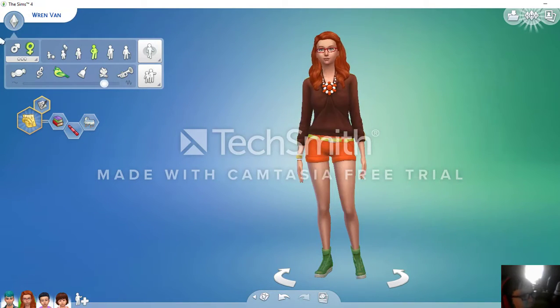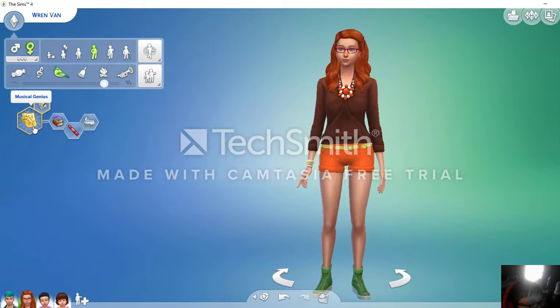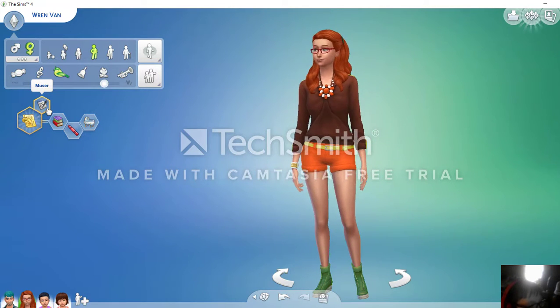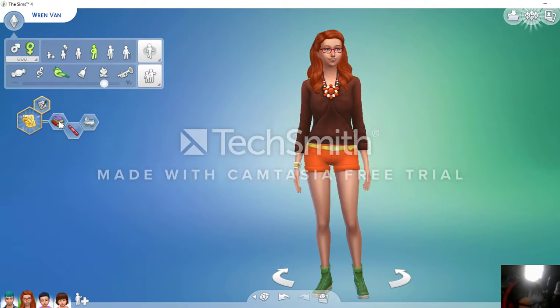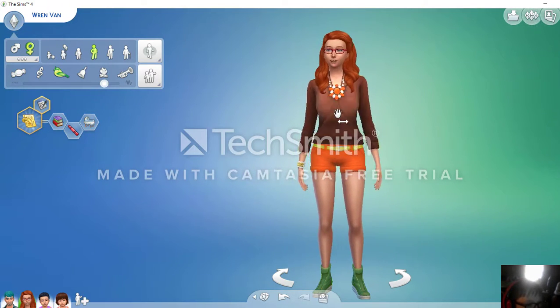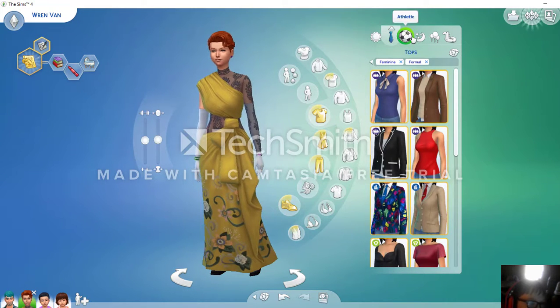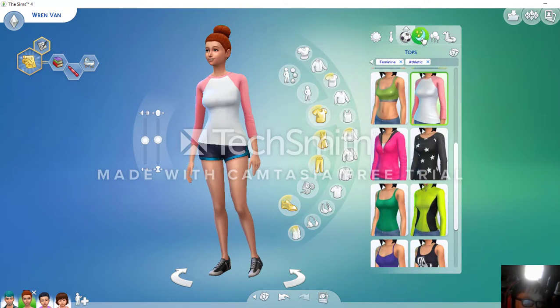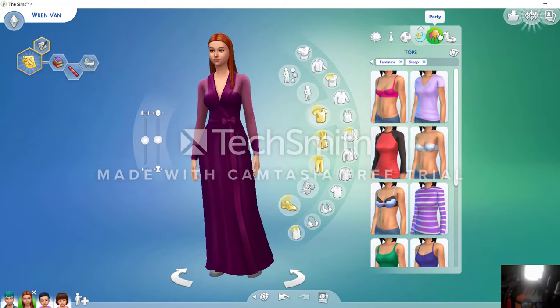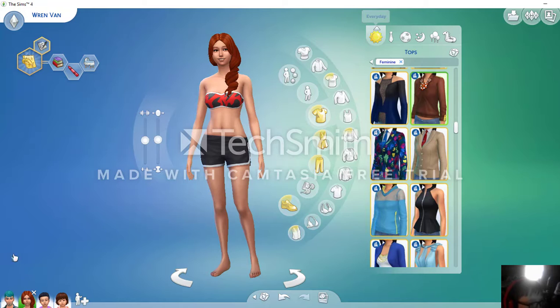Now this is his wife, Vin Van. She is a musical genius. She is a bookworm, saddest, and family oriented. This is her everyday outfit. This is her formal outfit. This is her athletic outfit. This is her sleep outfit. This is her party outfit. And this is her swimwear outfit.